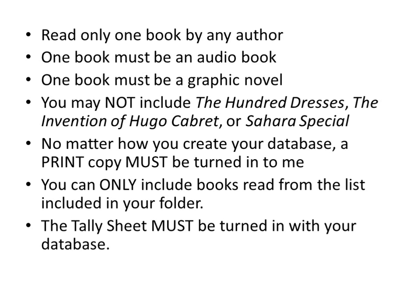After the blue sheet with book database on it, you will find instructions for the database that you will create. Highlight these sentences. Read only one book by any author. One book must be an audiobook. One book must be a graphic novel. You may not include The 100 Dresses, The Invention of Hugo Cabret, or Sahara Special in your database.